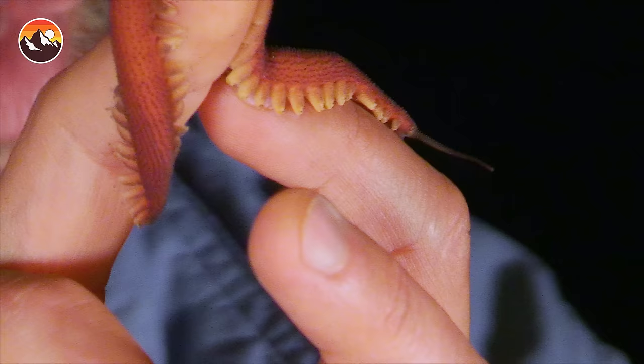Now, is it toxic, the slime? Does it poison you, or what does it do? As far as I know, everything I've read, no. The slime is completely harmless. So if it does get slime on me, I'm gonna be absolutely fine. Now, each one of those little stub feet has two little hooked claws.